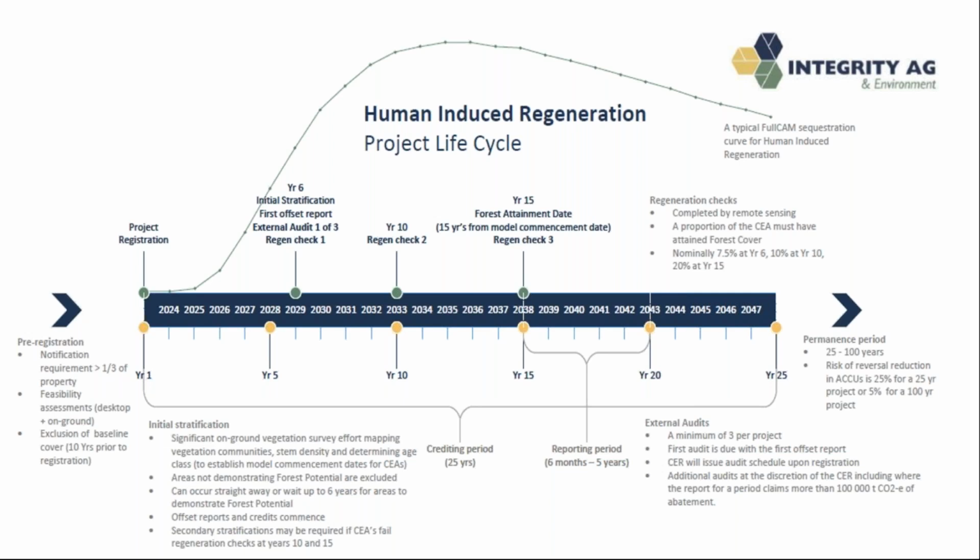That's really a decision for you. Once that initial stratification is done, the first offset report is submitted. It's also a requirement to do an external audit, and there's also a regeneration check as well. All those things come together, and then the credits begin to flow from that.